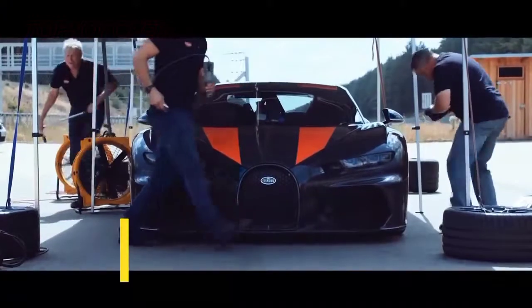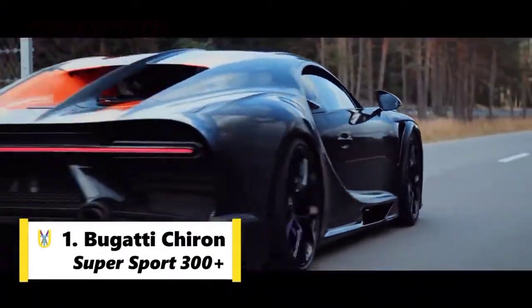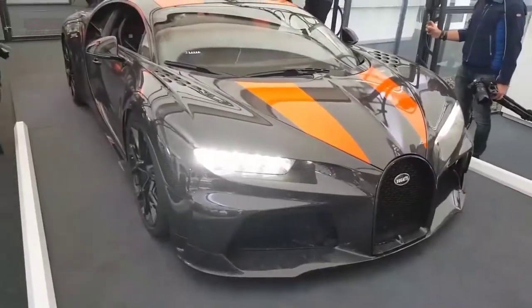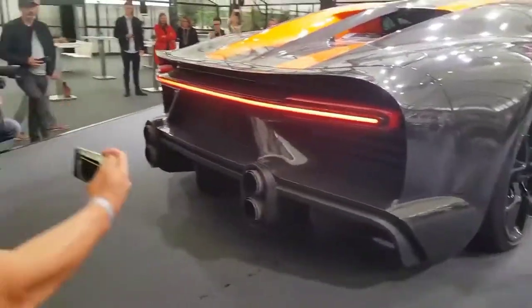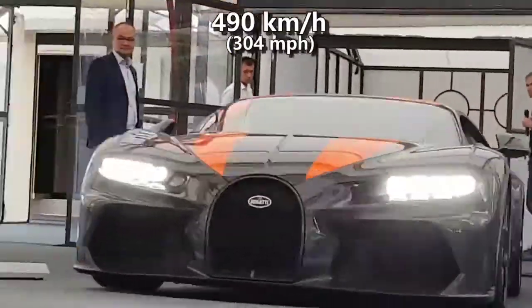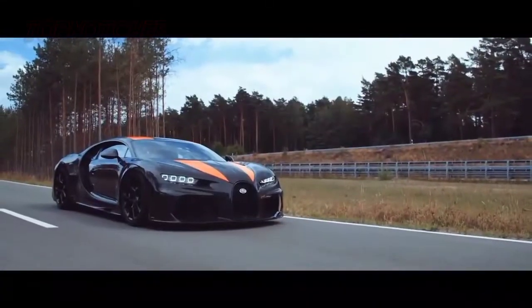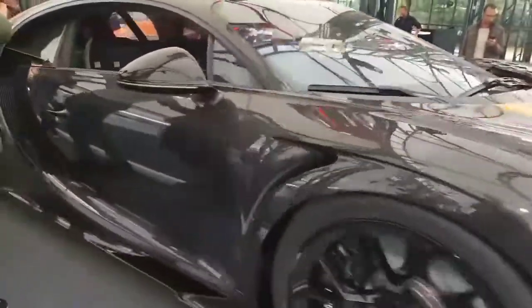Finally, the winner of this list is Bugatti Chiron Supersport 300+. In August 2019, Bugatti presented a limited production high-performance variant of the Chiron, called the Chiron Supersport 300+. It did a top speed of 490 km per hour, and became the first car to break the 300 miles per hour barrier. While most of the world was expecting the Koenigsegg to break the barrier first, Bugatti stole the thunder. Only 30 of those quad-turbocharged W16 engines will be produced.